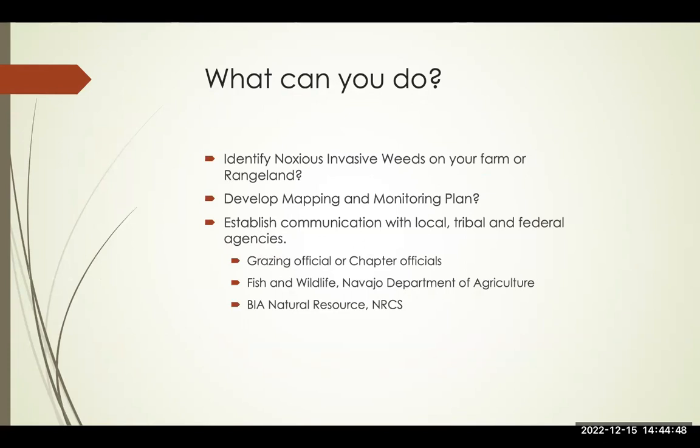So IDing the noxious weeds, invasive plants on your farm, in your rangeland. We're going to include the juniper tree in this, the pinon tree in this as well, the big sagebrush also in this, because those can become invasive. Developing a map of your area, of your rangeland, your RMU, your field. Where are the roads? Where are the water sources? Migratory bird habitat, streams, lakes, and ponds can also be added to that list.